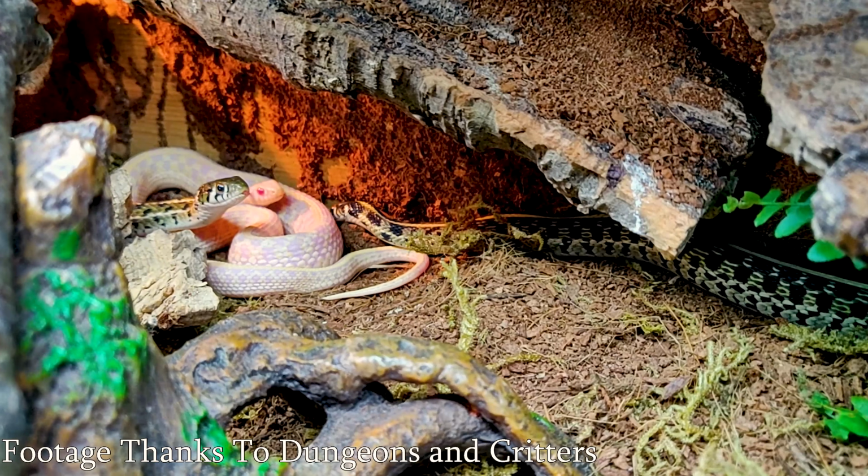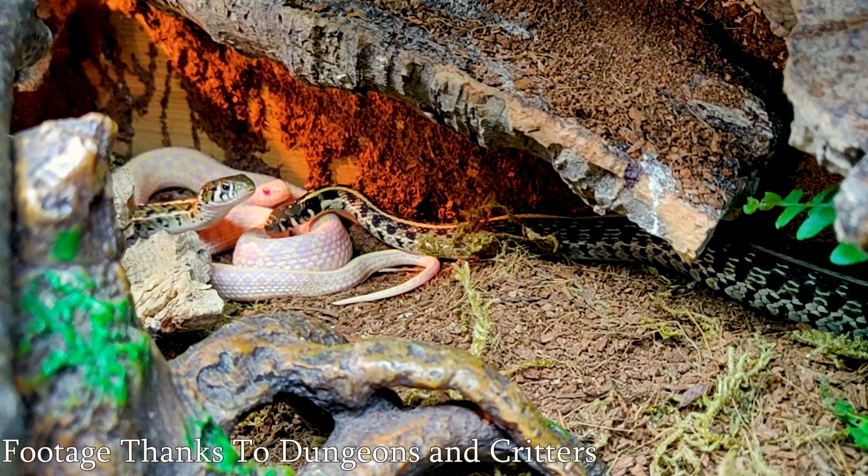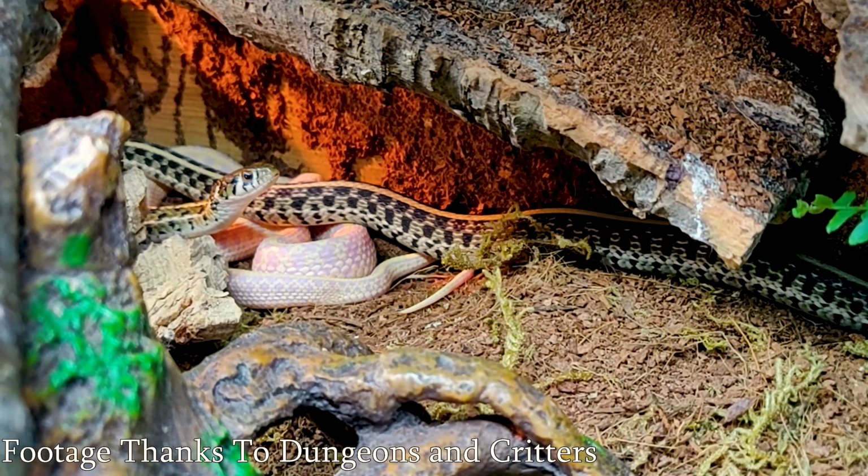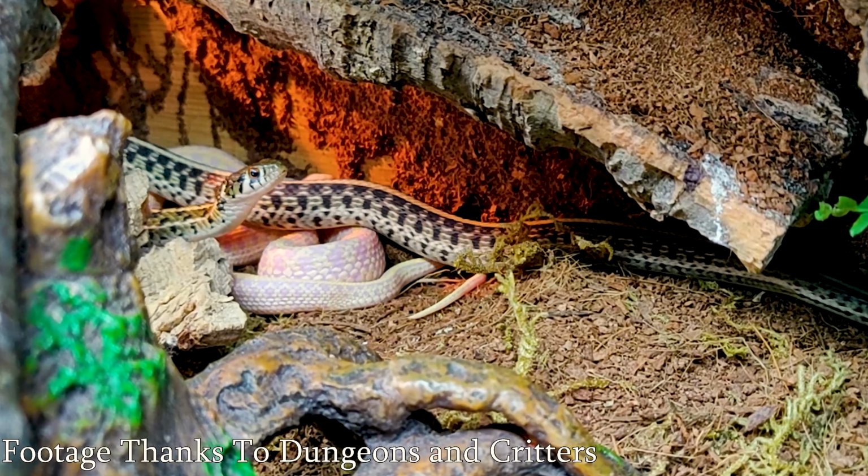Now, there's a bunch of different types of garter snakes, right? And even things like ribbon snakes, which are in the same, you know what I mean? So it depends which ones. If you're going to get a garter snake, do a lot of research and figure it out.